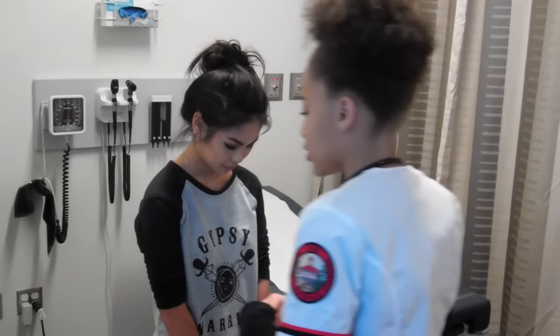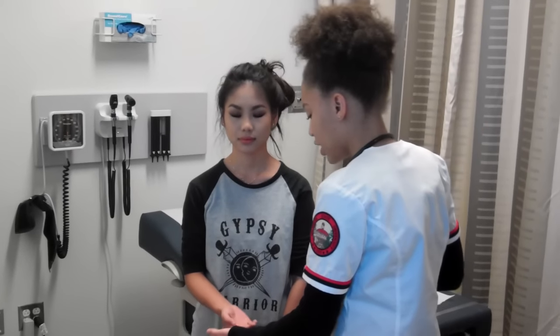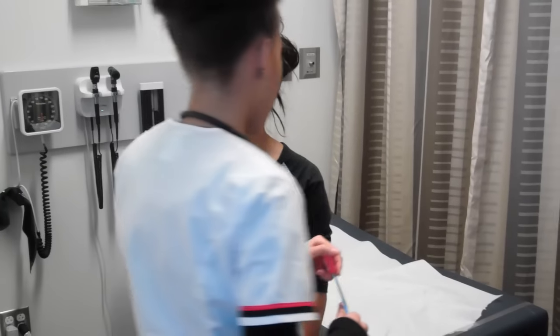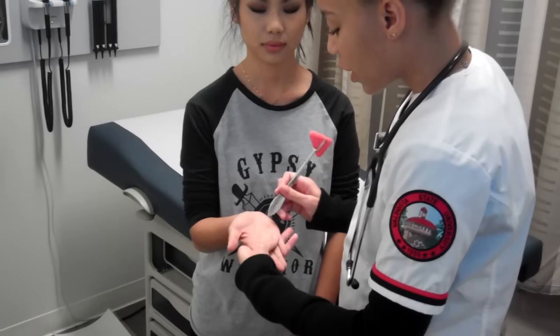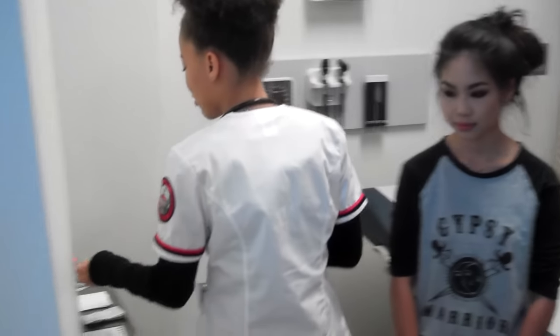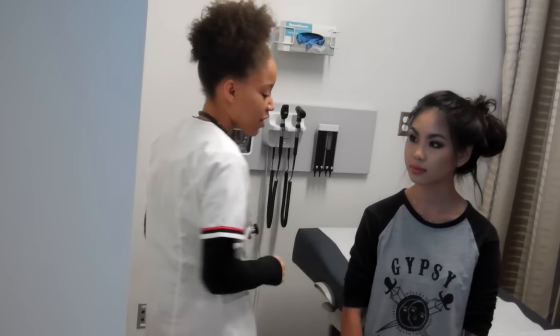Okay, now I'm going to have you close your eyes for me. Okay, and for stereognosis, I'm going to have you hold out your hand and identify this object for me. A key. Okay, good. Patient is able to correctly identify objects, and senses are intact. Okay, stick out your hand for me again. For graphesthesia, I'm going to draw something in your hand and just correctly identify whatever it is. Number 8. Good. That is correct. And again, patient is able to correctly identify objects, and senses are good and intact.